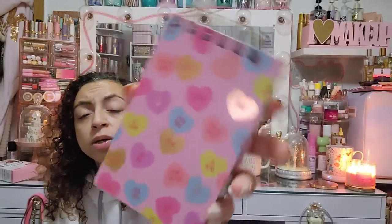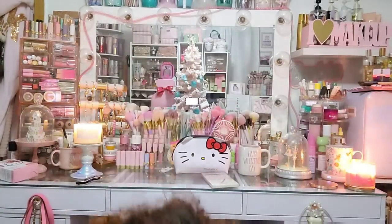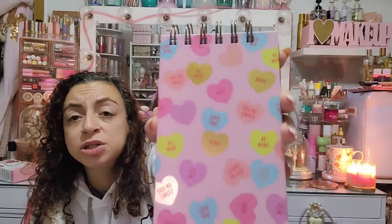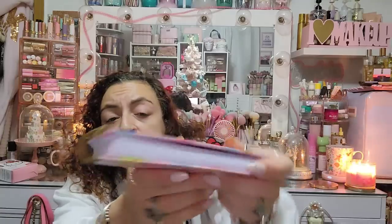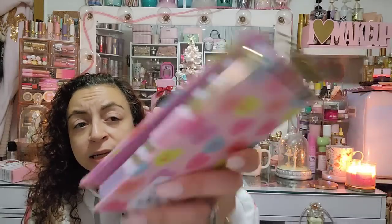Actually, this is the print right here. I found this little notebook. Oh, and the pen just went bye-bye. Okay, it was the top to the pen. So, I found this little conversation heart notebook. This was $3.99, and it has a lot of pages. And it comes with a white and gold striped pen on the side. And yeah, it's super cute.